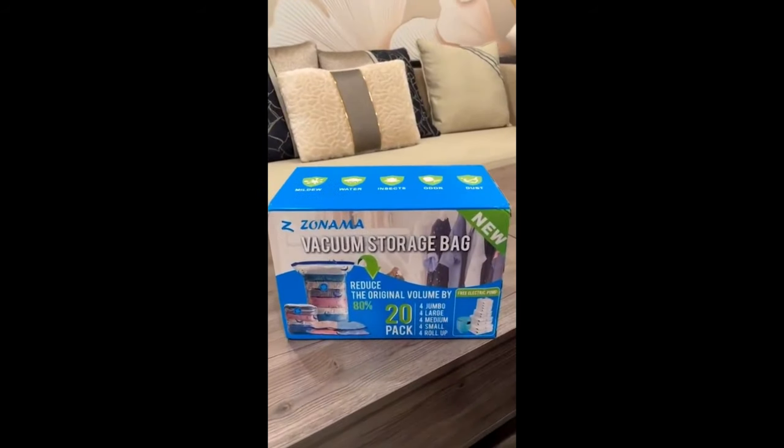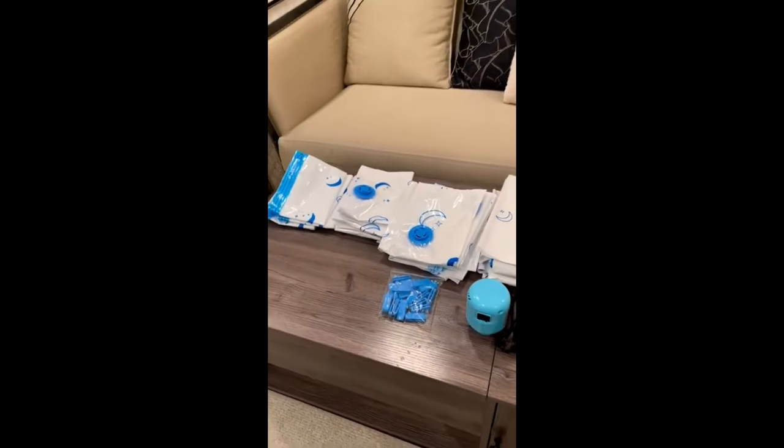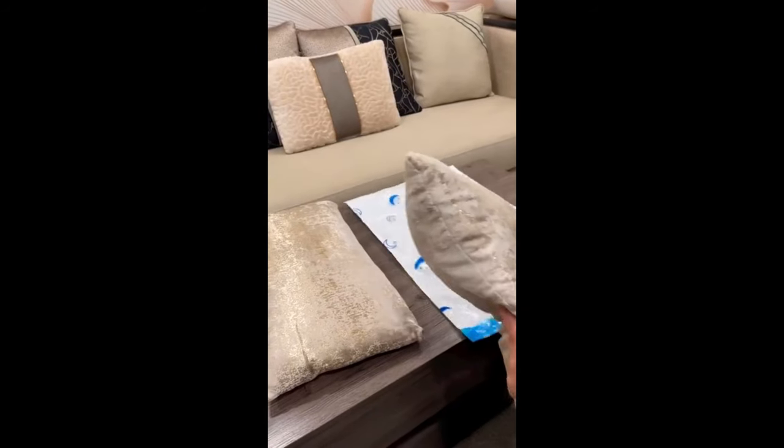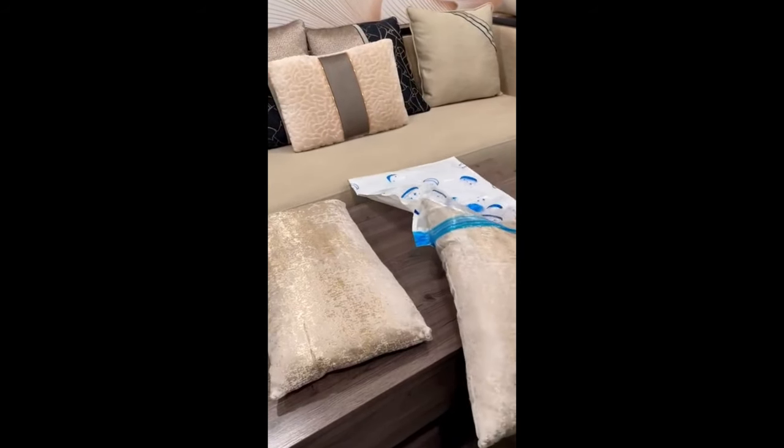Electric air pump, 20-pack, for jumbo, for large, for medium, for small, for roll-up bags. Space saver bags for clothes, mattress, blanket, duvets, pillows, comforters, travel, moving, white.